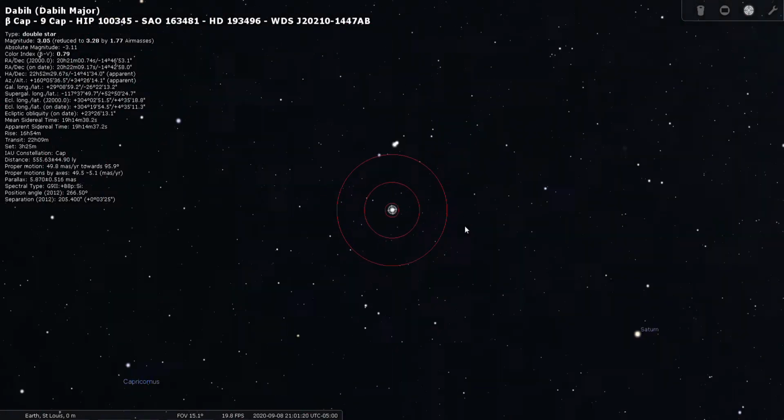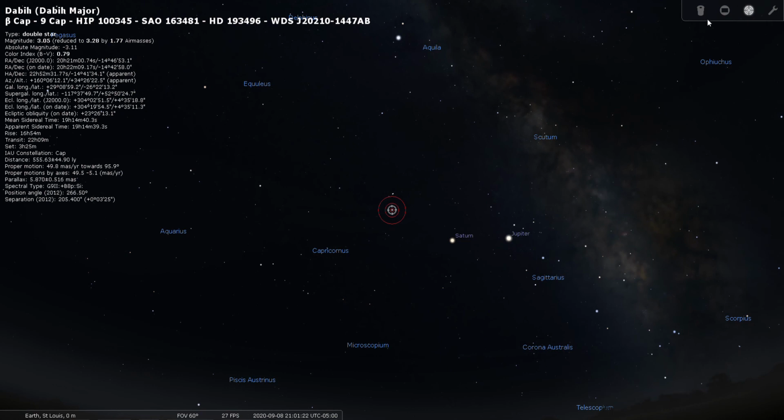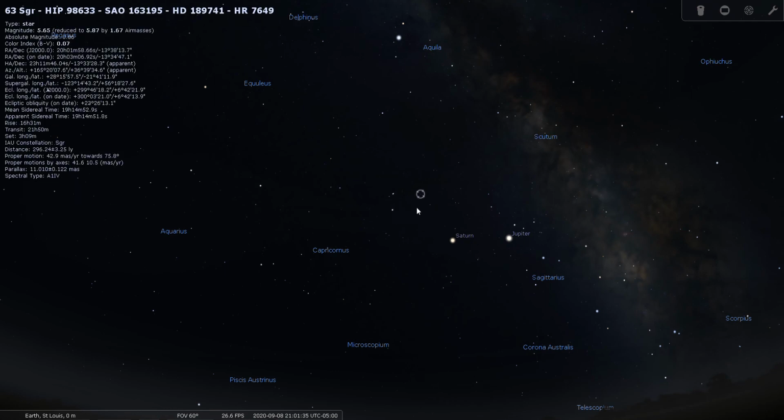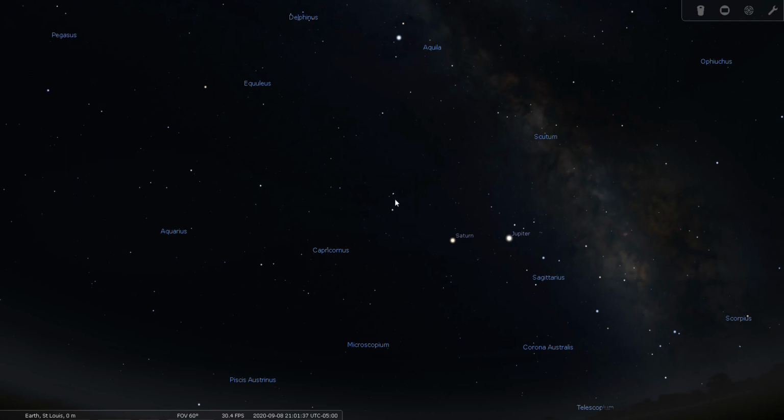Actually, so far I've been pretty impressed with the double stars in Capricornus. I mean, you've got the alpha star here, Algedi, and you've got the beta star here, Dabih. Is that right? Yeah, Dabih. So Alpha and Beta Capricorni make really nice double star targets from a backyard telescope.